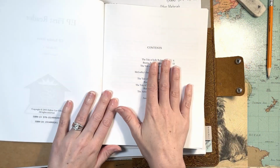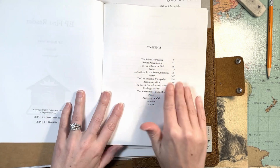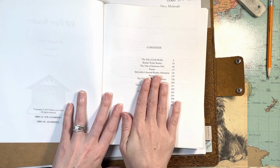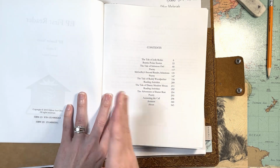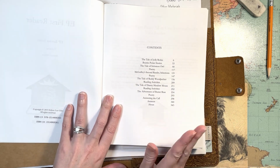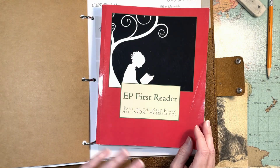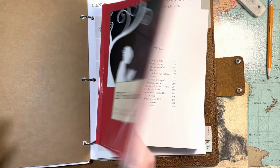The reason I bought all these originally is because they had so many of the RC titles already within them, and it was just a lot cheaper to buy the Easy Peasy readers than to buy all those individual books, and less tedious than printing them out. I think I bought these used. I'd get these for $6 or something. It was such a good deal.